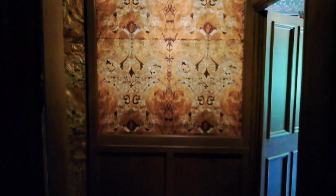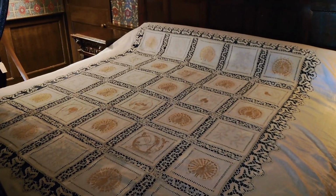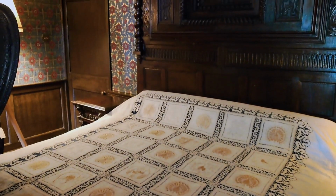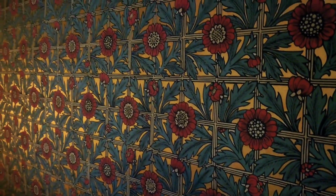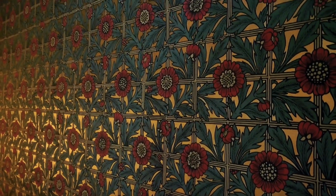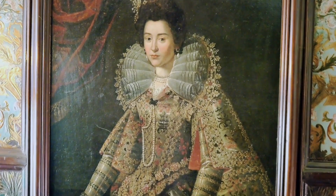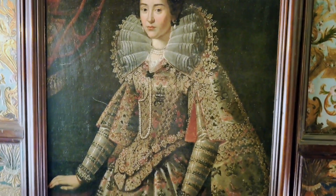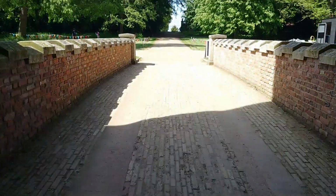The house is just full of absolutely amazing wallpaper. I'm not sure the age of all of it, but some of it must be pretty old, and it's so bright and colourful. And then you went into a bedroom where there was this beautiful bedspread, and it looks like it's all hand sewn and hand crocheted or tatted. It's just amazing, the work that went into it, and just more amazing wallpaper.